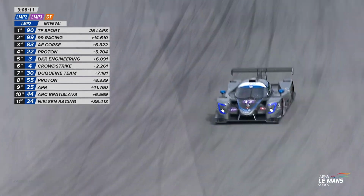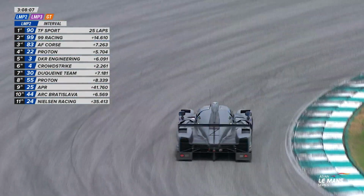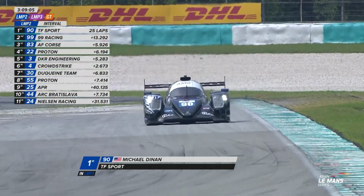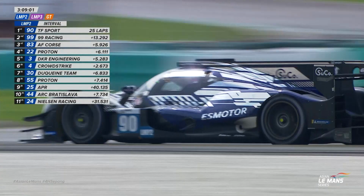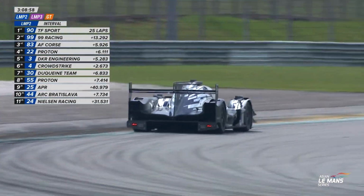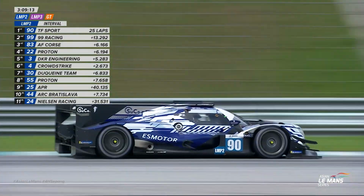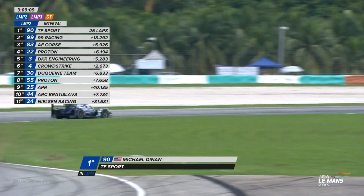Back to green flag running. Cool racing it was, in much better form on Sunday. Meantime, TF Sport quicker through the pits and 13 seconds up on a charging 99 Racing now. They, of course, are in relatively close contention with the 22 Proton car, and DK Engineering certainly not out of it. CrowdStrike Racing, though, looking good here.